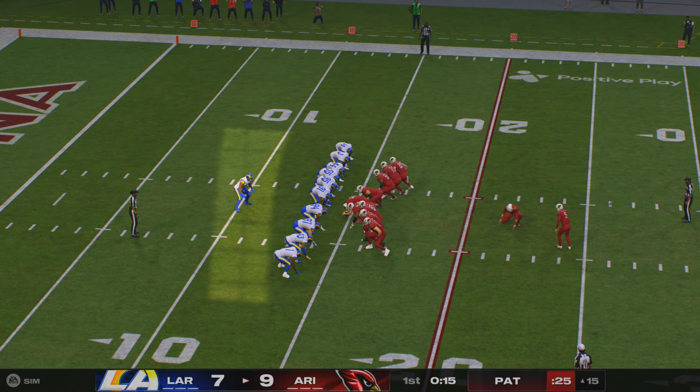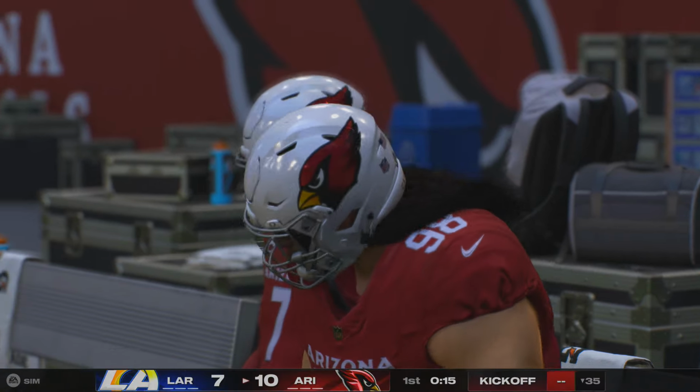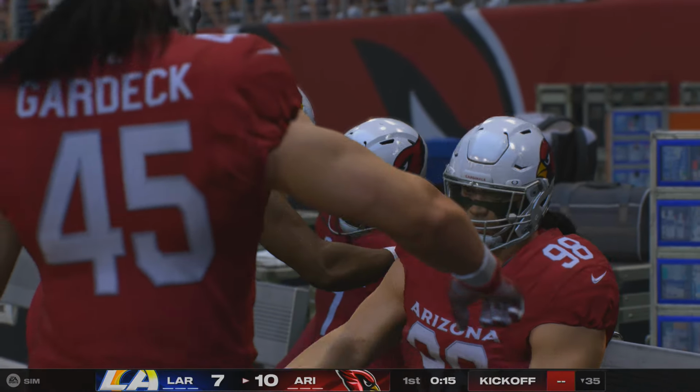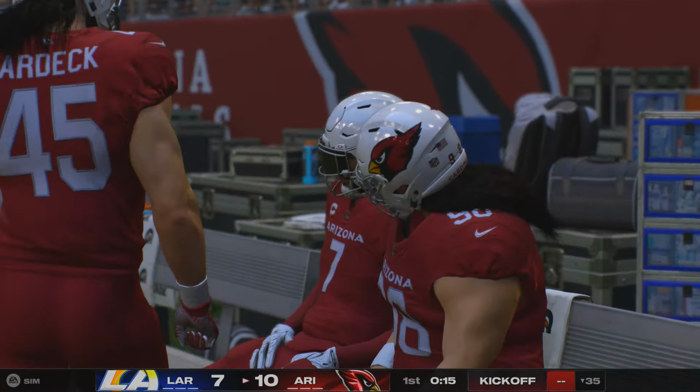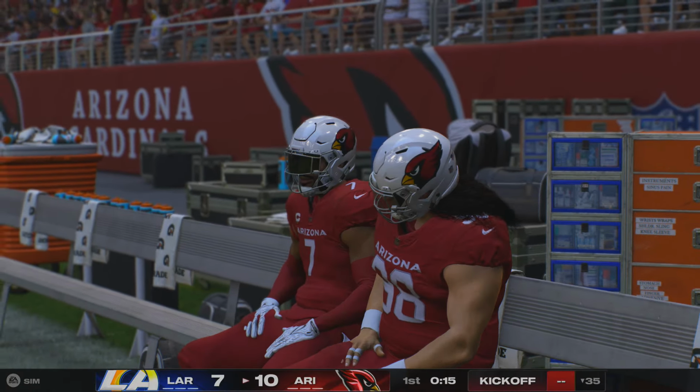Now Matt Prater for the point after. And it's through, and that makes the lead 10-7. So the defense creating some points, not only getting the interception, but then returning it to the end zone for the pick 6.